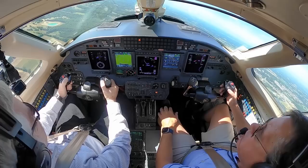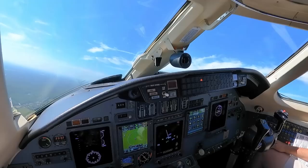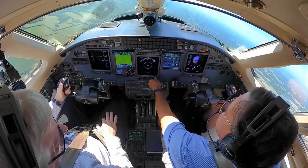Departure, Citation 9 Uniform with you, 2300 going to 5000, direct. Citation 9 Uniform, departure, radar contact, maintain 7000. 7000, 9 Uniform. Citation 9 Uniform, good talking to you. Contact Kansas City Center, 134.5, good flying. 134.5, 9 Uniform.